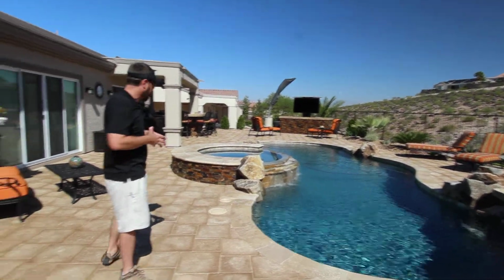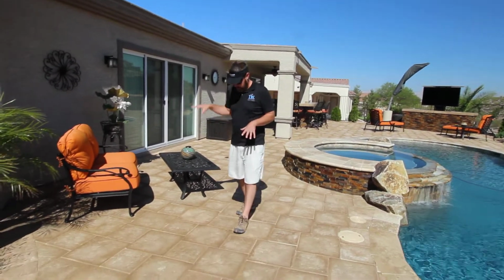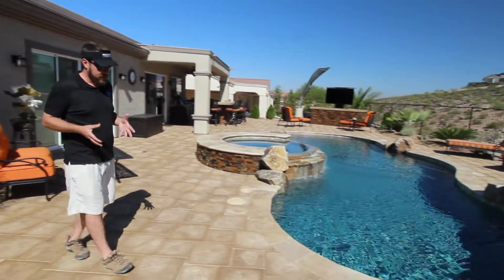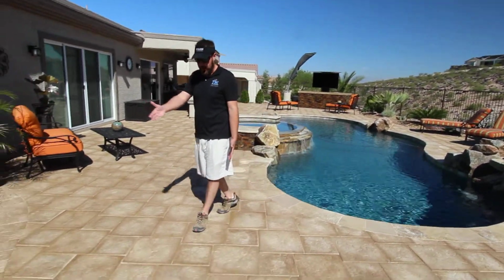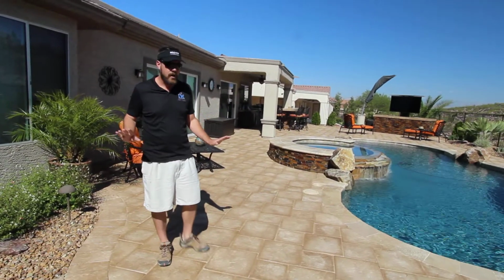Now, the one thing I really love about this project is when we designed it, we made it real curvy to go with this Laguna style pool. So it took a lot of labor. We actually cut in every single piece of paver and travertine that you see on the coping areas to really make these radiuses smooth and look just flawless.